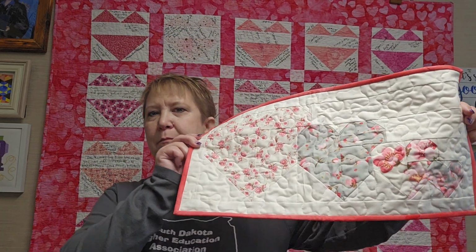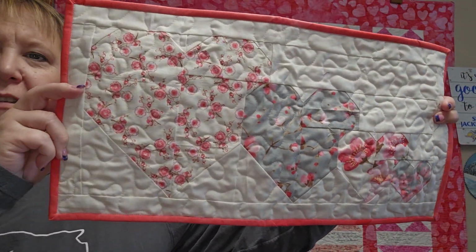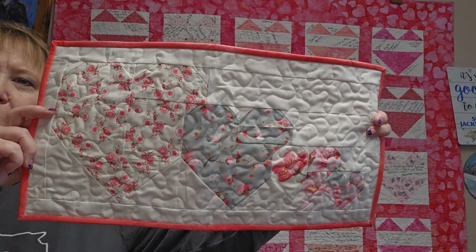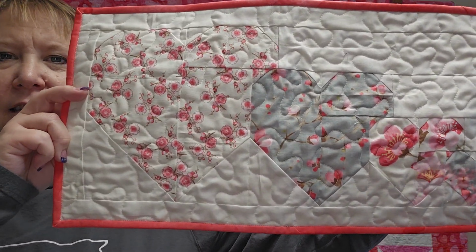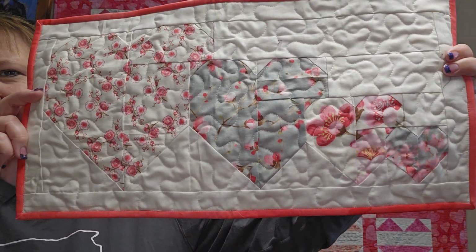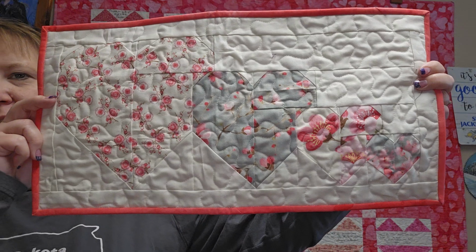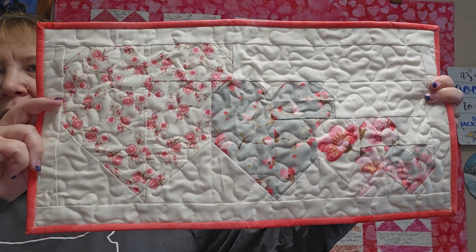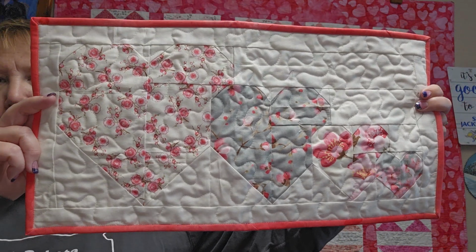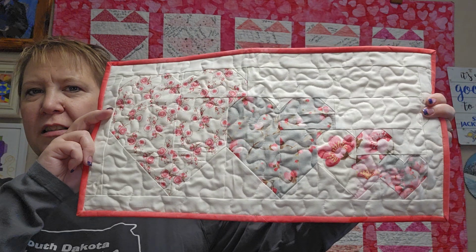And then for Valentine's Day, I made the mini heart pattern. This again is a free tutorial, free pattern. It's just mini hearts. It doesn't show up real well here as I'm looking at it, but it's 4 hearts, and I quilted it with glide thread, and then I put the brighter coral color around it. So I made 2 of these as well.